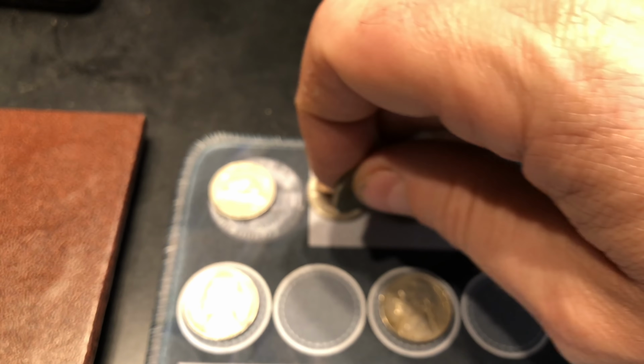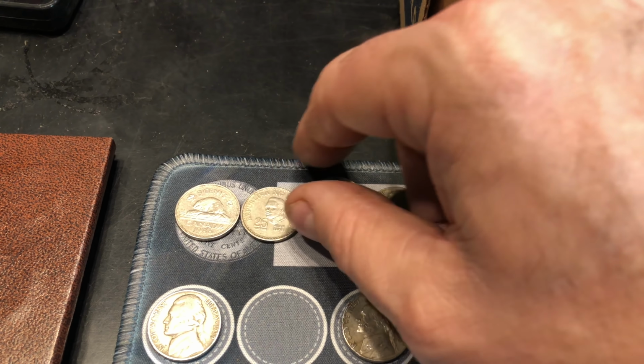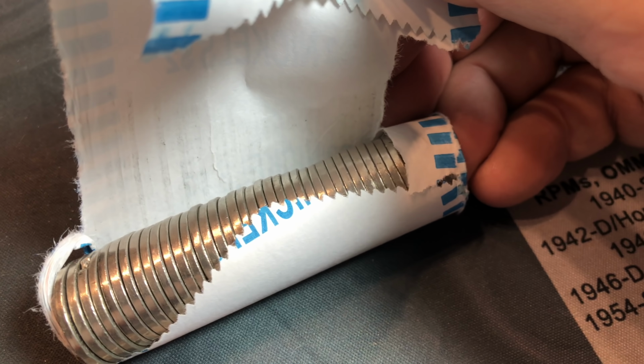Love when I find foreign coins other than Canada, because I do see my fair share of Canada coins in my hunts. Let's see what other goodies we have from New Jersey.